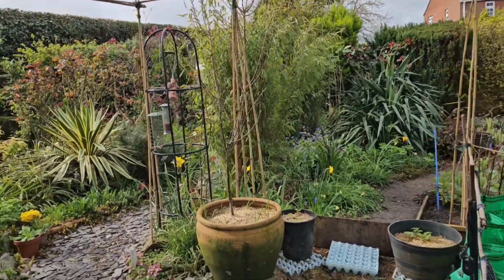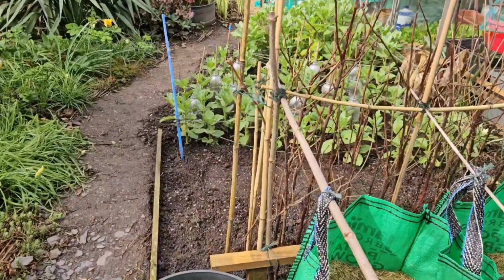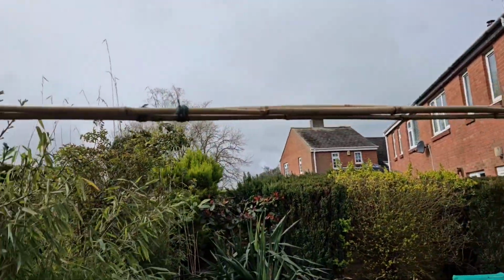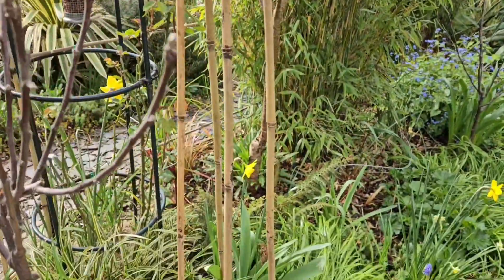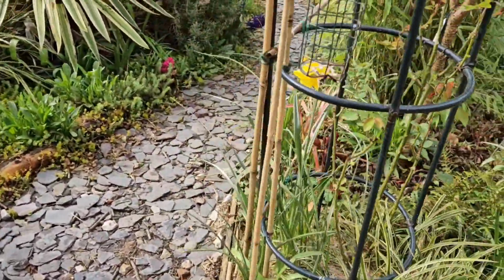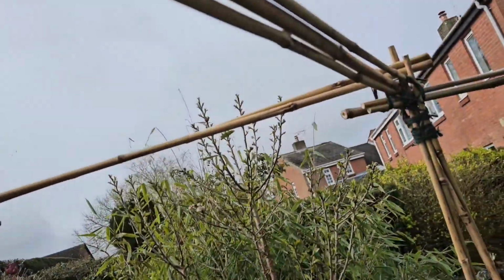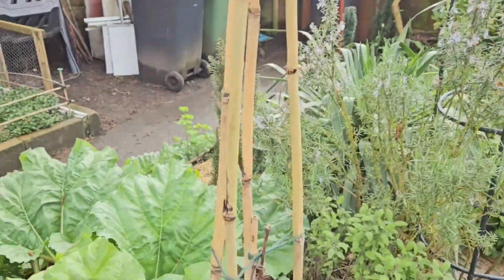That's the framework finished. It's a very simple construction. 3 to 4 canes, some canes spread over the top, supported by 4 canes there. There's 3 canes here, another support there, coming to 4 canes there.